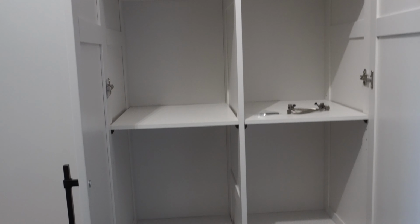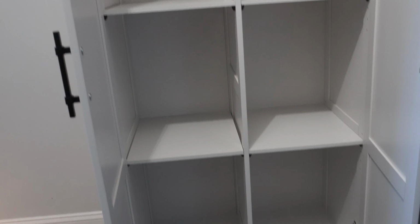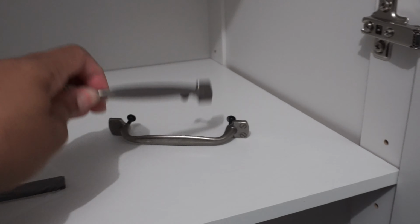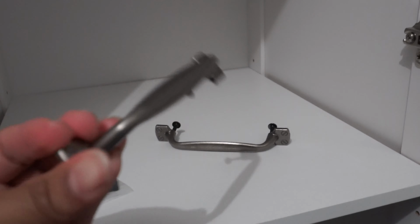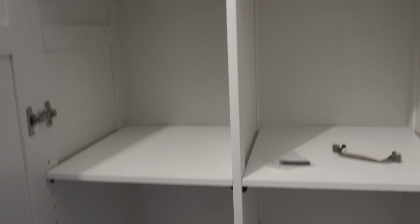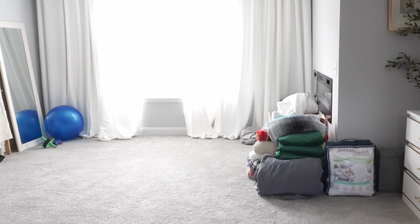Okay, you guys, here's the cabinet put in place. As I mentioned, I was waiting on the other cabinet to arrive. They worked perfectly for what I needed them for, just to store the blankets and extra items in here. This is the hardware that came with it. Nine times out of 10, when I get something that requires hardware, I don't like the hardware that comes with it. So I decided to use these black handles. I had extras from when I did our primary bathroom makeover, and I love these because they are adjustable, so I'll link those as well.